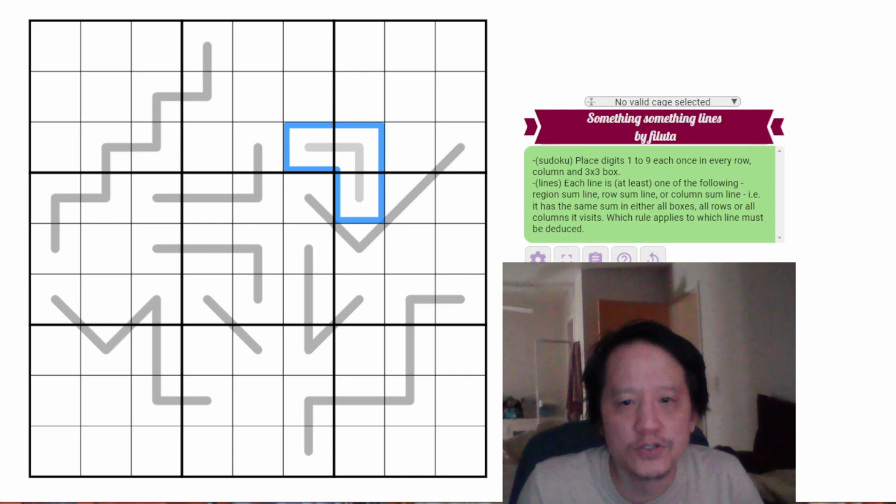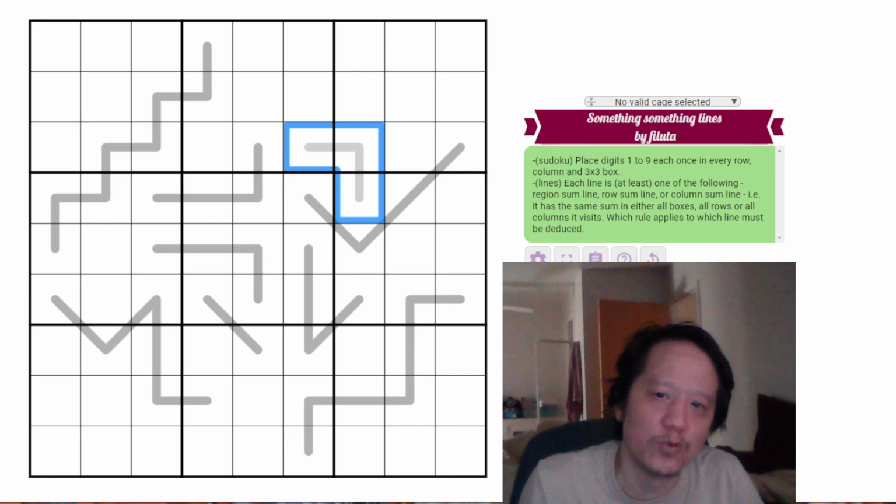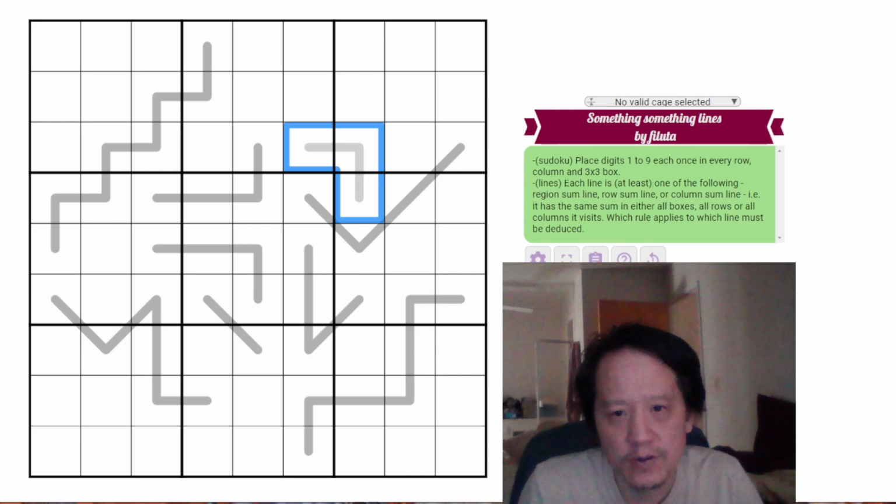Okay. So we should color things green for region sum. Actually, maybe it should be blue. Blue for region sum, green for row sum, and red for column sum. I don't know, it's just, yeah.